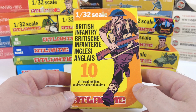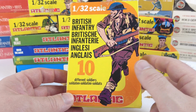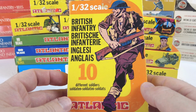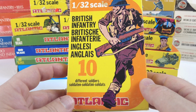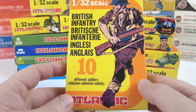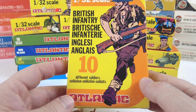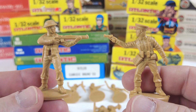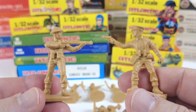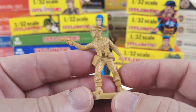As with Matchbox, of course, it looks like all the companies start with German infantry for the first box. Matchbox did, and Atlantic did as well, and the German infantry was 2101. In the set, you actually get, instead of 10, 11 poses. You have five firing poses, you get one officer, and then you get three weird poses. Let's stick with just three. I think that's enough for one set to be called weird. The figures, I would say, range from semi-normal to pretty darn weird. Nice details though. I like the plastic. It's kind of a waxy, pretty soft plastic still, even though they're quite old.